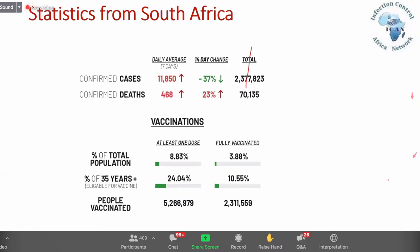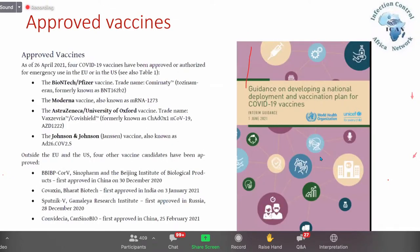One of the countries that shall remain nameless had five times its total population of vaccine doses being stored away. So let's hope that one day they'll manage to pass it out. These are the approved vaccines, which is Pfizer, Moderna, AstraZeneca, J&J, and now we're looking at the Sinopharm one. The Bharat one has been withdrawn, Sputnik is there, and some of the others coming along.